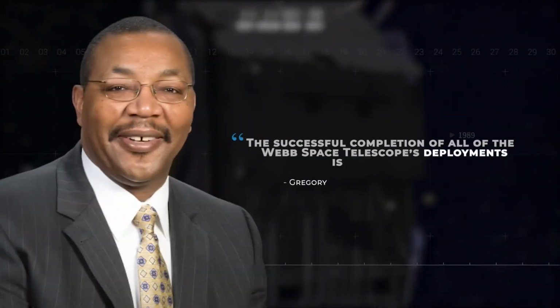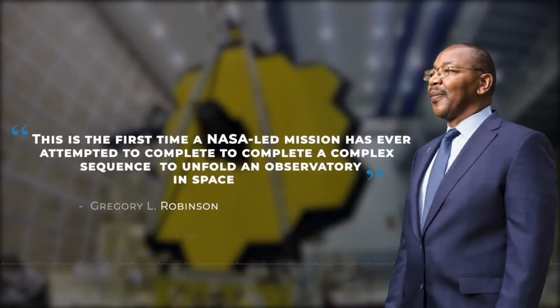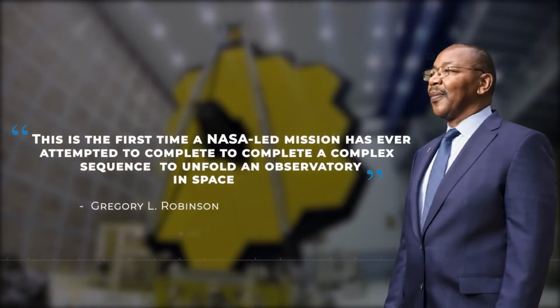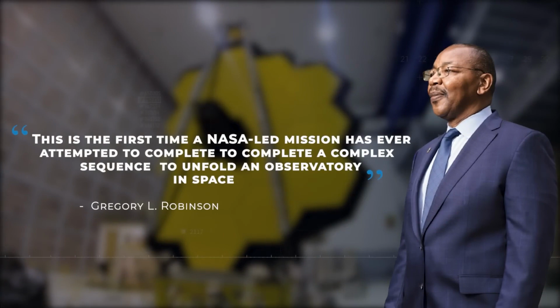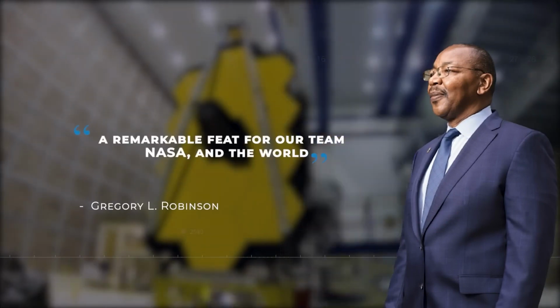"The successful completion of all the Webb Space Telescope's deployments is historic," said Gregory L. Robinson, Program Director of the Webb program at NASA headquarters. "This is the first time a NASA-led mission has ever attempted to complete a complex sequence to unfold an observatory in space, a remarkable feat from our team, NASA, and the world."